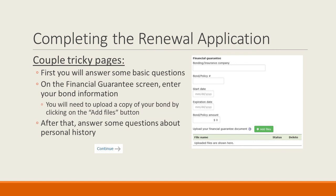Once you do, you will need to provide us a copy of the signed surety bond. To do this, you click on the Add Files button, which will prompt you to upload a copy of your signed surety bond from your computer. The specifics of how to do this will depend on your computer.